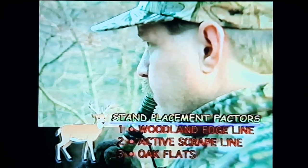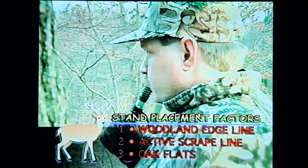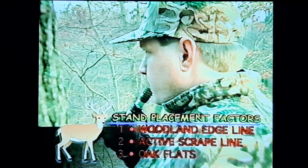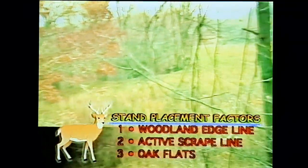Danny's identified a well-used travel route along the edge of the woods. The woods are bordered by a grown-up field, which provides the cover bucks like to travel. This, in conjunction with a great food source and scrapes along the edge, makes it a fantastic place to set a stand.